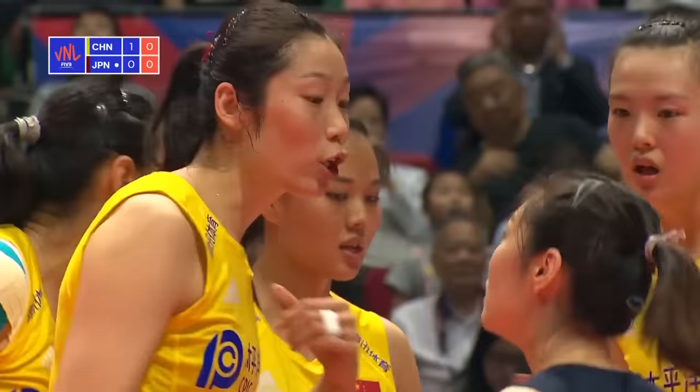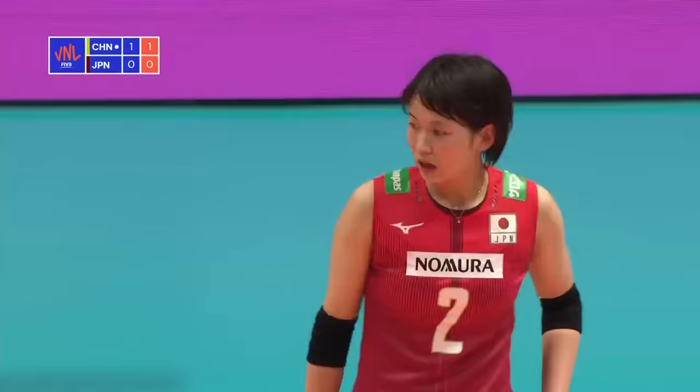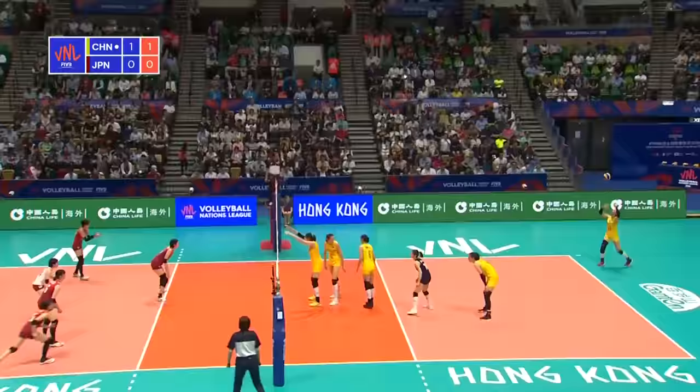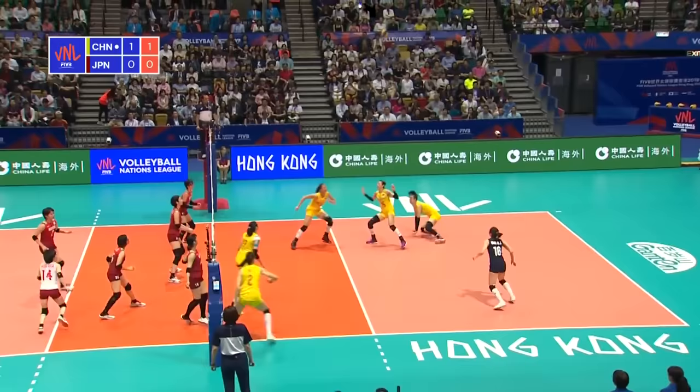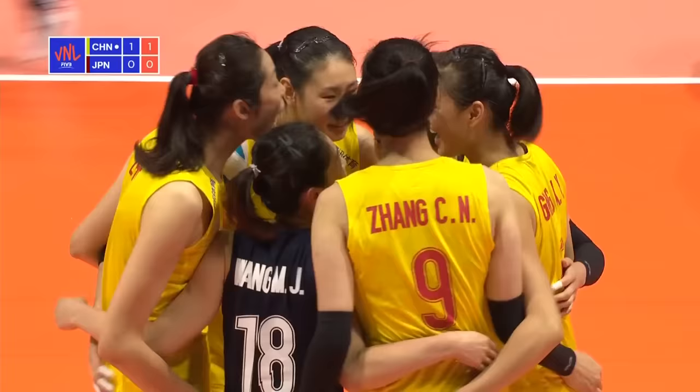Disappointing from Nabea, but you can see how she plays her volleyball, gets up into the air, has a lovely hold before she swings on the ball, but just can't seem to sort the radar out at the moment. They do have Yuki Ishii on the bench as an option, one of our feature players from earlier. Osanai as well can come and play opposite if she needs. Again, pressure from China, just enough to get the job done. 2 points up straight away.